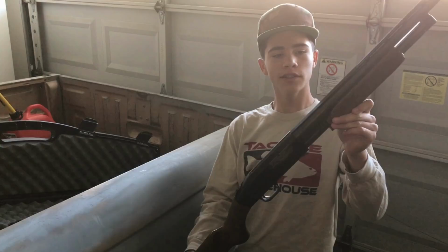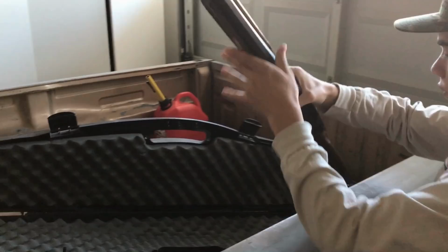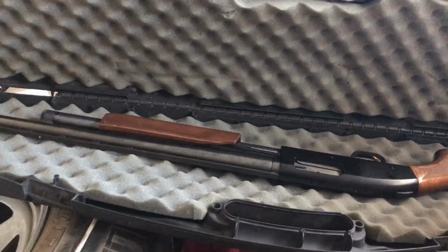The weapon of choice today is going to be a Mossberg 500 12 gauge shotgun. That's what I like using when I use a shotgun for rabbits. I'm going to be shooting size 4 to size 6 shot at these dudes. And it's gonna be working good.